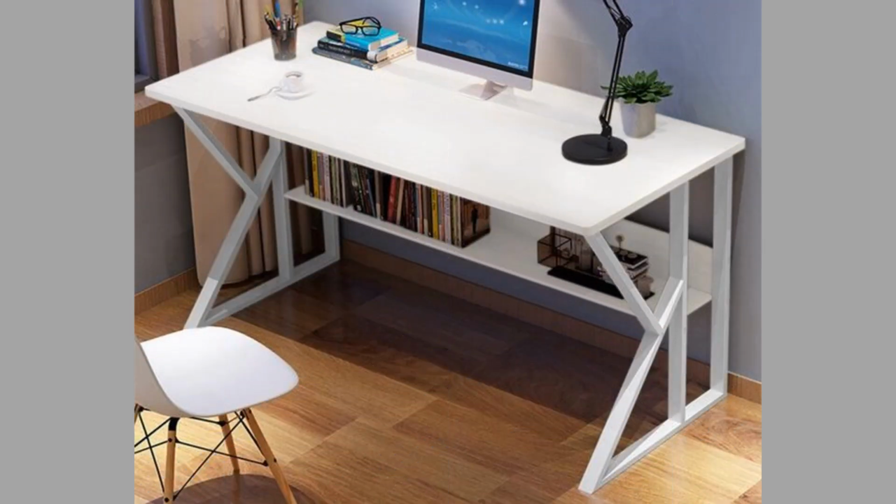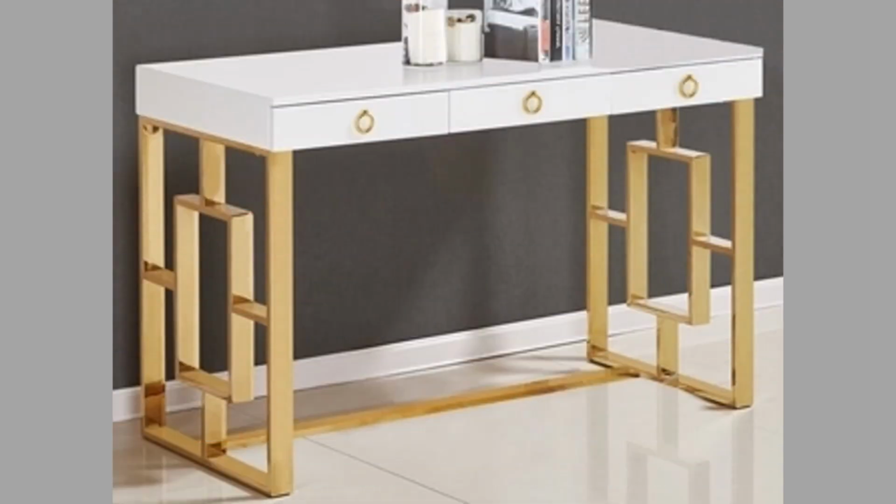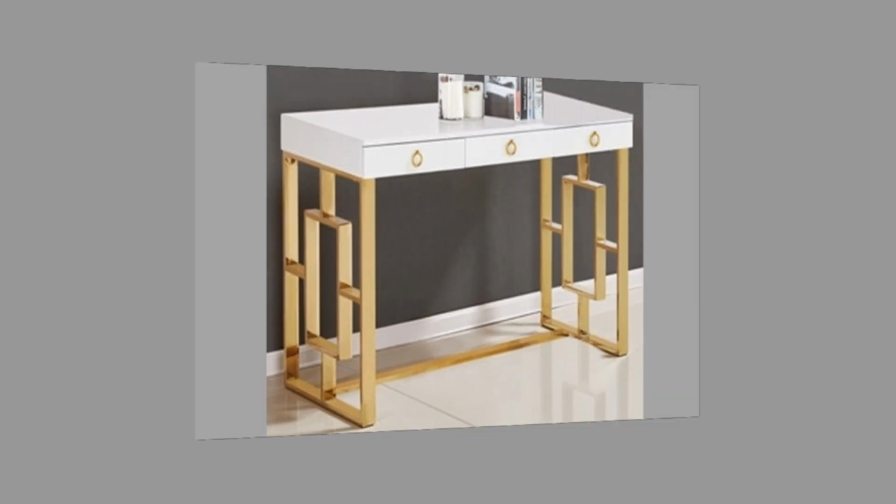With flimsy wooden or plastic table legs, there is the risk that one of the legs will be damaged under the strain of load and that a serious injury could follow. Metal leg tables are some of the sturdiest you can buy. They can support huge amounts of weight and they don't get damaged easily.